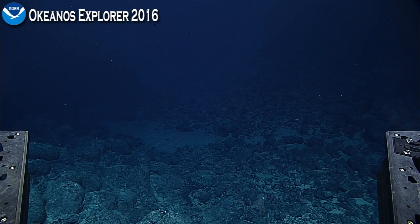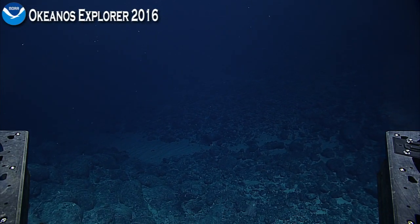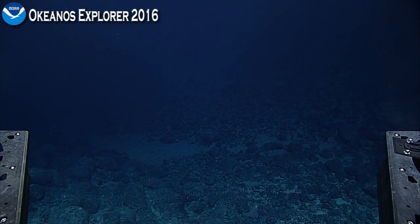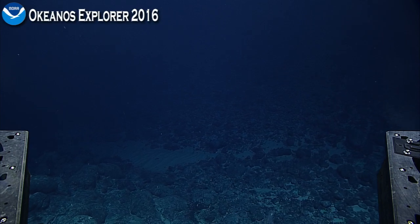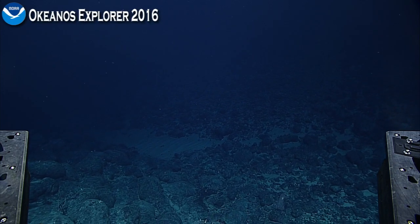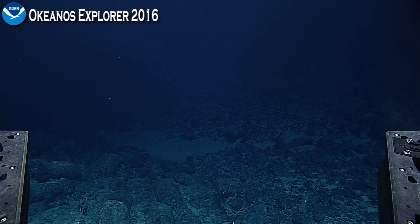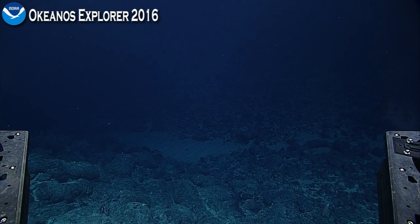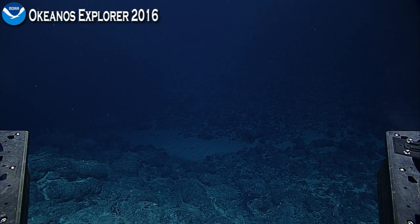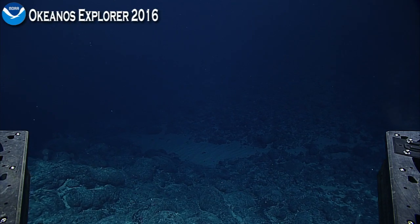So we're just touching down right now. Our current depth is 2,356 meters. And as I said, when you do this type of exploratory work, you're bound to be surprised. While we do see a scattered grouping of animals, it's not the density that we saw further up the slope, but we do see a few animals here in our vicinity.